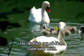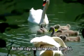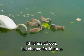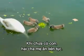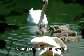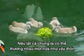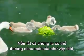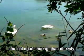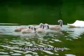They love the lectures. Always love it. In no time, they will finish that lecture. When they didn't have babies yet, eat and eat. When they have babies, they sacrifice. Oh, such a touching love. If all can love each other, even half of this, if humans love each other like this, then the world is a paradise.